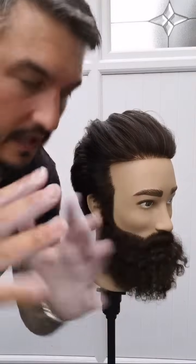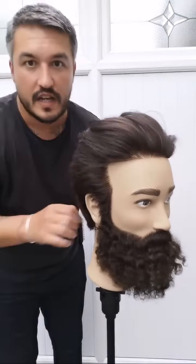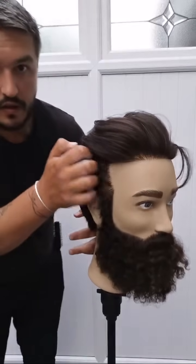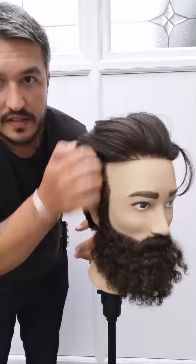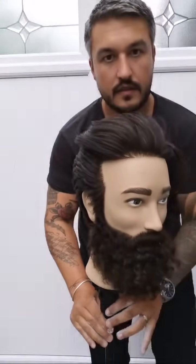There we go, it's on my hands. And I'm going to start by just working this through from the back, through the sides as well, okay? So from the back, working it through the sides, layering this in. So you see it coating the hair. Same the other side.